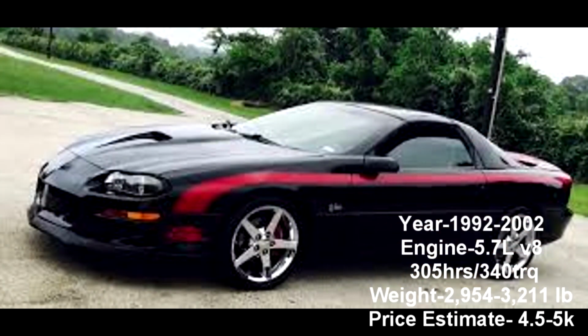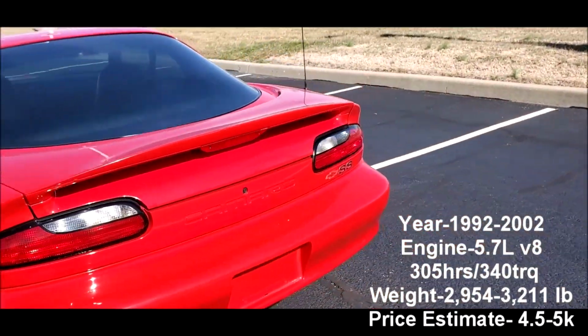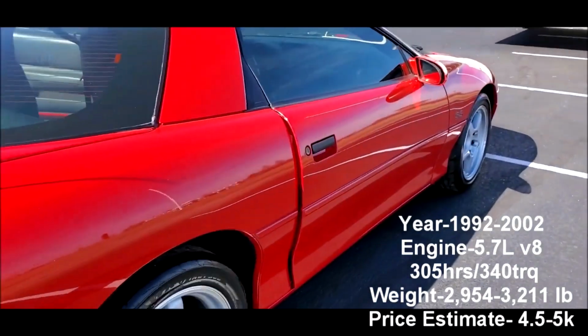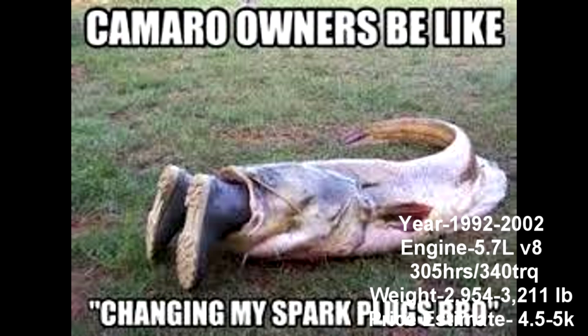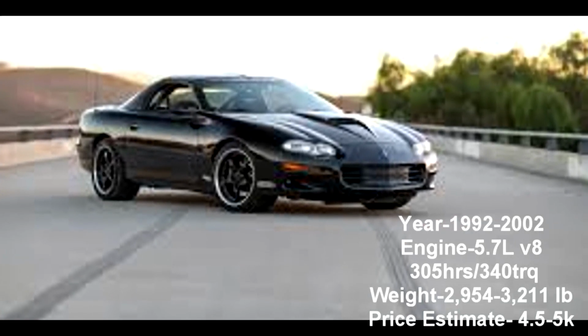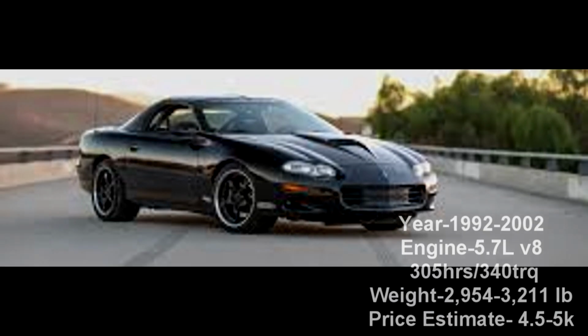Now actually, the 4th gen Camaro was one of the first GM cars to ever be fully designed in a wind tunnel, so it definitely has a very unique look to the front of the car. Most people will even say it looks like a catfish, hence the name Catfish Camaro. If you enjoy raw American power, the 4th gen has a lot of this to offer, and it's an amazing performance bargain, and it gives you a lot of bang for your buck.